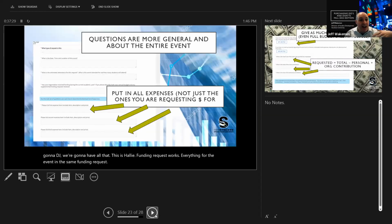After that, there are some general questions. What type of request is this? Is it a travel request? Is it an event request, etc.? What is the date, time, and location of the event? What is the estimated attendance for this event? And then, has your organization received any funding? These are the questions that the Senate Finance Committee is going to use to decide if this event is worthy of the budget. If you want $10,000 and you expect 10 students to show up, you're probably not going to receive funding. And also if you still have $10,000 in your budget and you haven't used it yet, you're probably not going to get $100 from the Finance Committee until you've used your budget. So that's why they ask these questions.